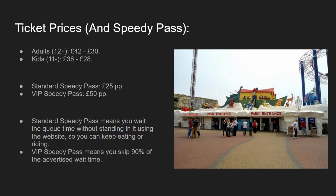And for the VIP Speedy Pass, that means you skip 90% of the advertised wait time and then just go through the Speedy Pass entrance. So for both of the Speedy Passes, you don't have to wait in the queues whatsoever. You just have to wait the time. So it is really great if you do want to sit and have some more food for a while until you go on to another ride. So that's a really great option.